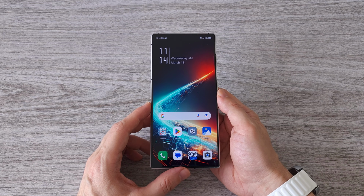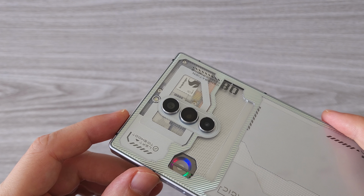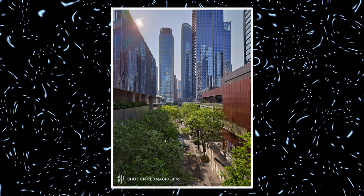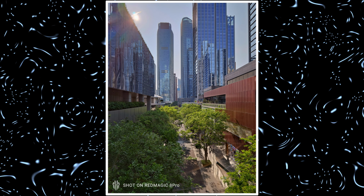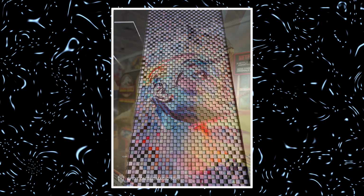RedMagic 8 Pro comes with a triple camera system on the back. We have a 50 megapixels main camera, an 8 megapixels ultra-wide camera and 2 megapixels macro camera. We can shoot RAW images, there is HDR10 support and the video can reach 8K resolution. Overall, it's a decent setup. Images are sharp with plenty of details.